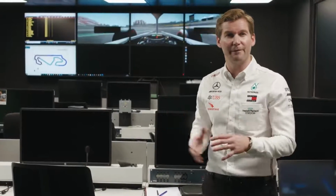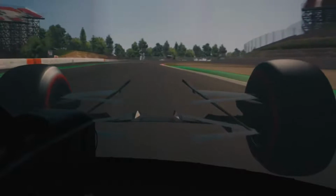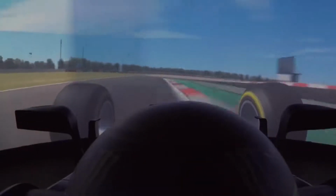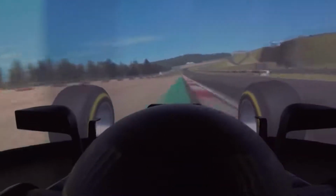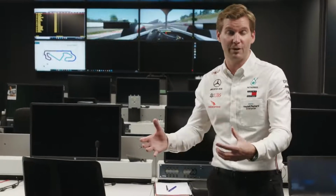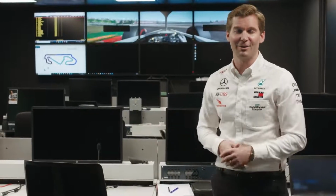We can change different variables to do with the weather. We can change the suspension setups, the aerodynamics, the powertrain. It's been really valuable when we've had such a mixed up calendar. We've had tracks come back on that we've not driven at for ages, and we've had brand new tracks that we've never been to. So we've been able to load them into the system, allow the drivers to get familiar with the new circuits, but also test the setup to give us the best chance on a Sunday afternoon.